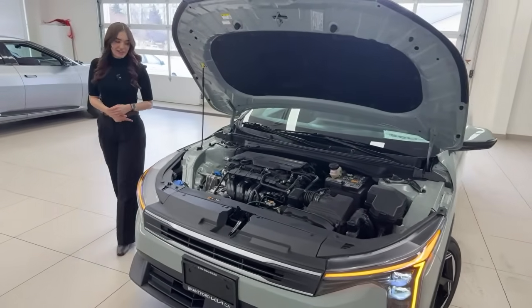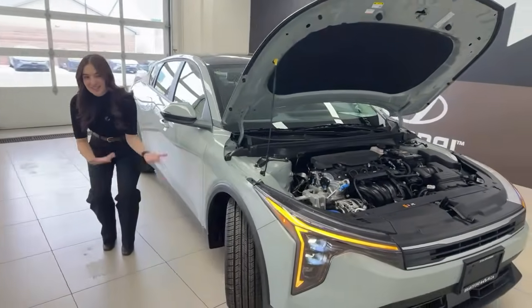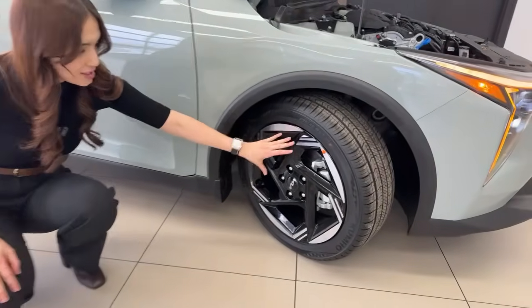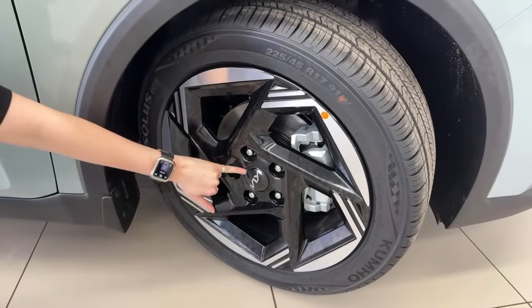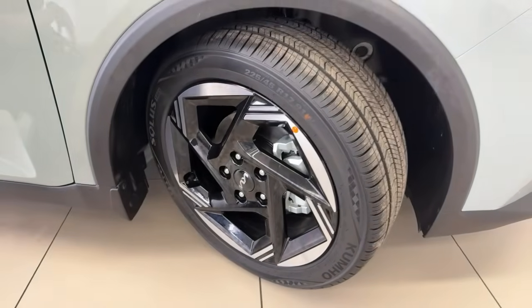Let's take a look at the wheels now. The wheels are definitely an improvement on the EX and EX Plus models. They're 17-inch alloys with a nice dark and light finish. So you're going to get a little bit of gloss black, which has a lot of water streaks on it right now. Please forgive us. With a nice Kia emblem, Kia logo in the very center, and a little bit of that nice machine finish.